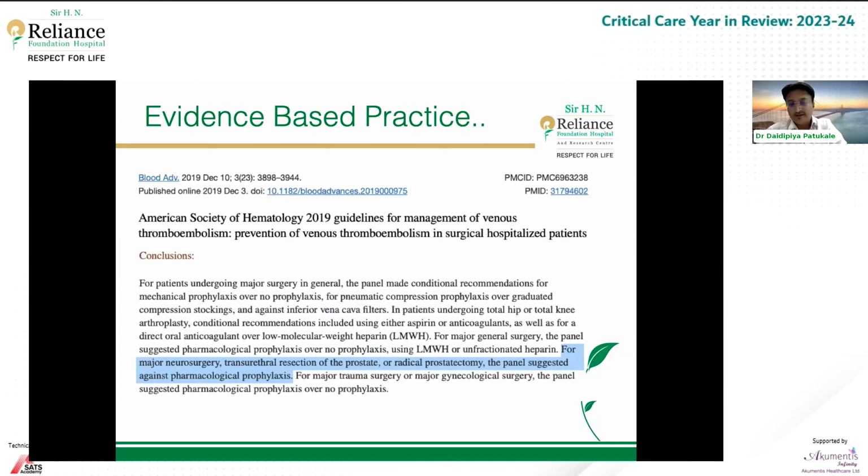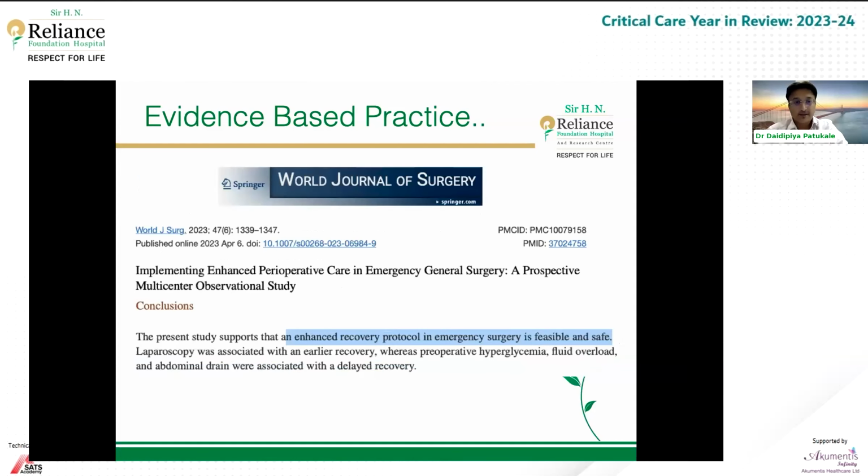An important thing, just to throw a light, what I read during this presentation was for prostatic surgeries, they normally don't give, it's contraindicated, in fact, giving pharmacological prophylaxis. So that's one thing which is something new I learned.